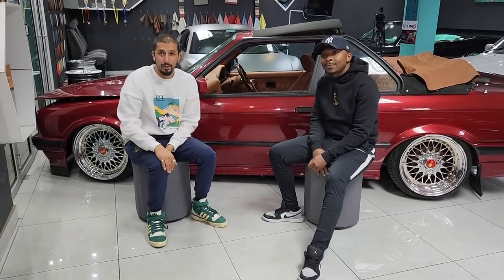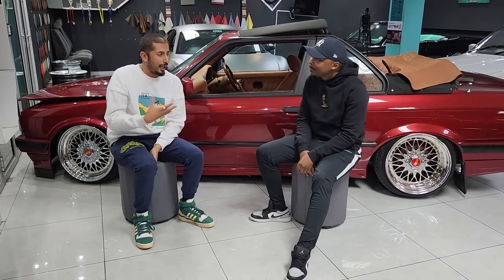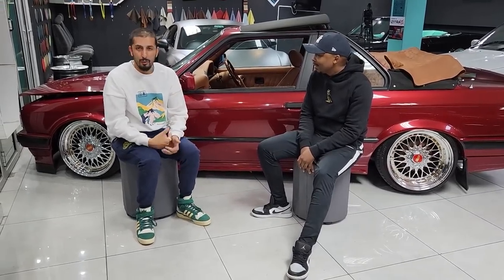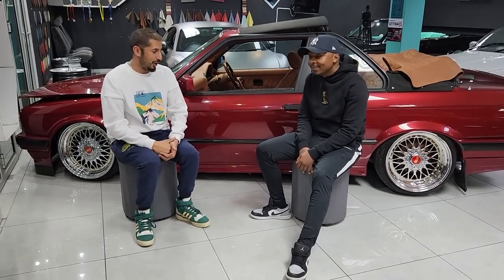What else could we do to the car? My thing is, I think we should go with a wire tuck and put a bit more chrome on the engine. Yes. What do you guys think? Maybe you can give us a suggestion.